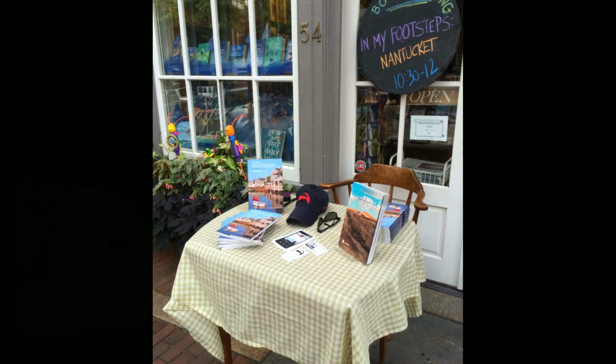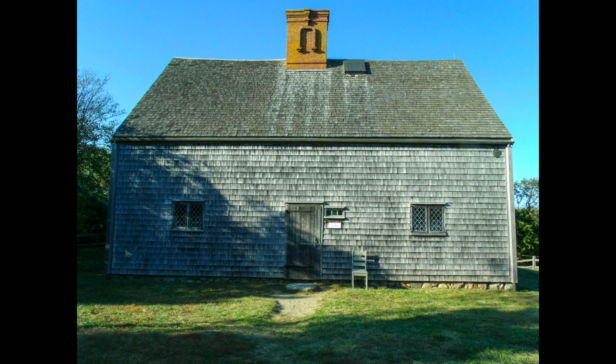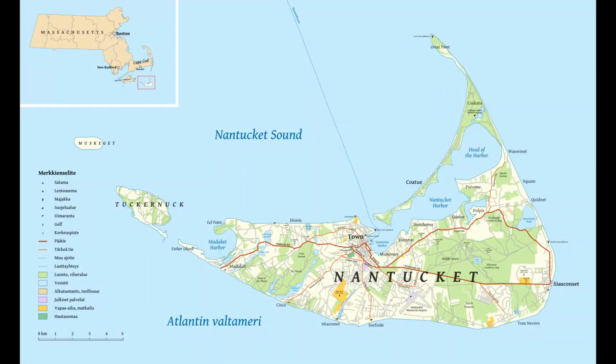At 16 Sunset Hill is the Jethro Coffin House, which is also known as the oldest house, because it's the oldest house still standing on the island. It was built in 1686. Nantucket was originally home to the Wampanoag tribe of Native Americans. In 1659, a group of settlers arrived, including members of the Macy and Coffin family, and that's how Nantucket was born.